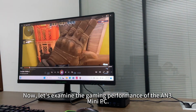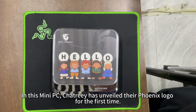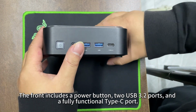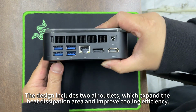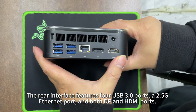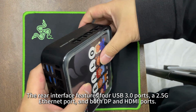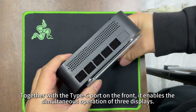Now, let's examine the gaming performance of the AN3P Mini PC. In this Mini PC, Chatreey has unveiled their Phoenix logo for the first time. The front includes a power button, two USB 3.2 ports, and a fully functional Type-C port. The design includes two air outlets, which expand the heat dissipation area and improve cooling efficiency. The rear interface features four USB 3.0 ports, a true 5G Ethernet port, and both DP and HDMI ports. Together with the Type-C port on the front, it enables the simultaneous operation of three displays.